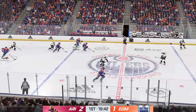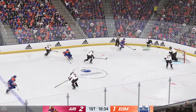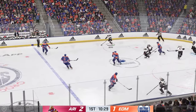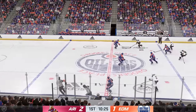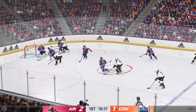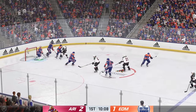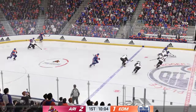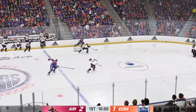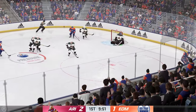Send a message to your opponent early in the game, and that early delivery of a bone-crushing hit, that does just that. Arizona's got it in their own zone. Fires it on net, makes the save. Sends it out in front, and that's blocked in front. The Oilers scoop it up along the boards. Chance in front, and that's stopped.